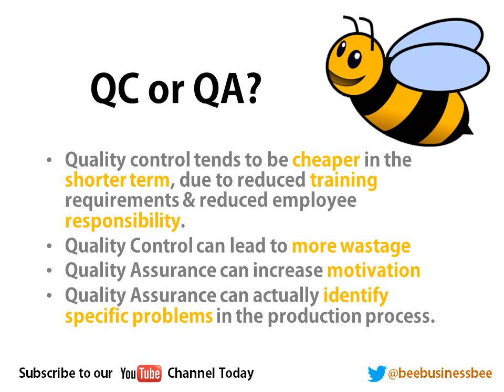So, do you go for quality control or quality assurance? Well, quality control tends to be cheaper in the short term due to the reduced training requirements and the reduced employee responsibility. However, in the long term, it's probably going to be more expensive, because remember, with quality control, you're checking at the end, so you get more wastage, whereas with quality assurance, you're checking constantly, so you can identify the areas where you may have some weaknesses or some spots you need to improve.